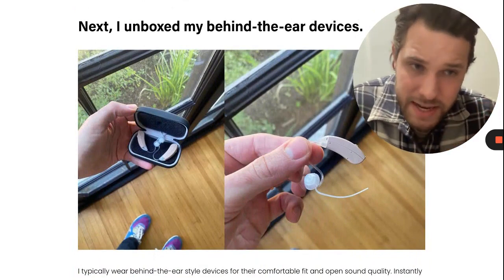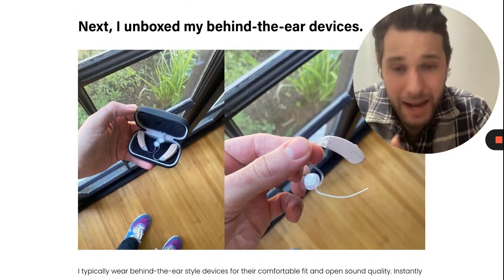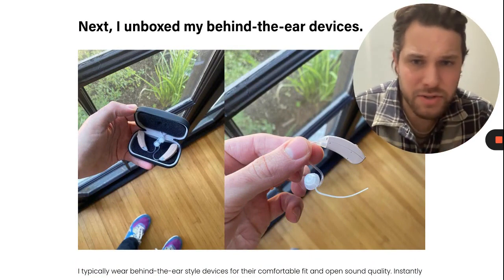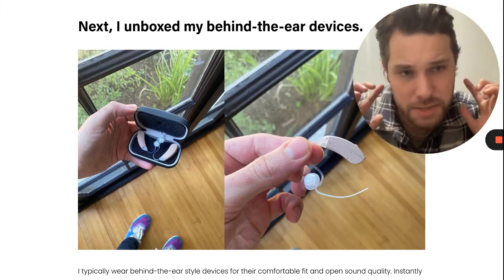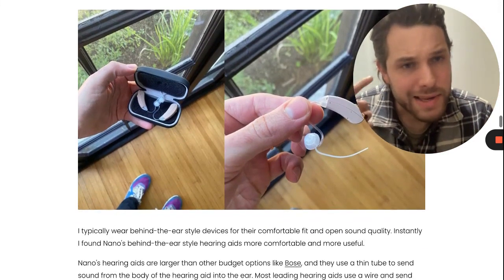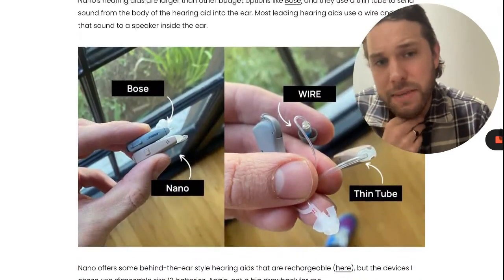So I went from the CIC or in-ear device to the behind-the-ear device. You can see here it's just a typical style. It sits behind the ear, comes over, and the tube and the ear tip sit inside the ear. That's how the sound is coming through.